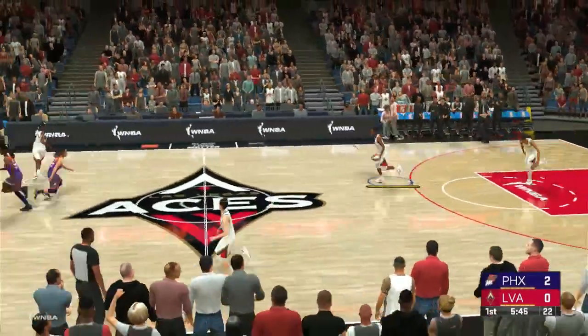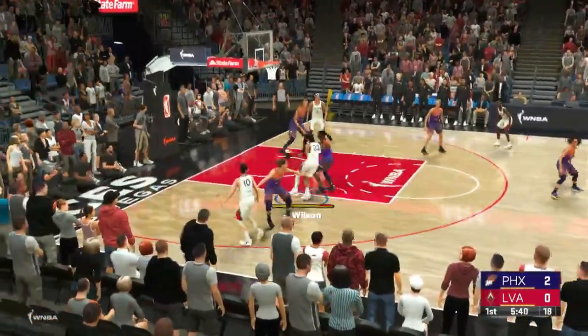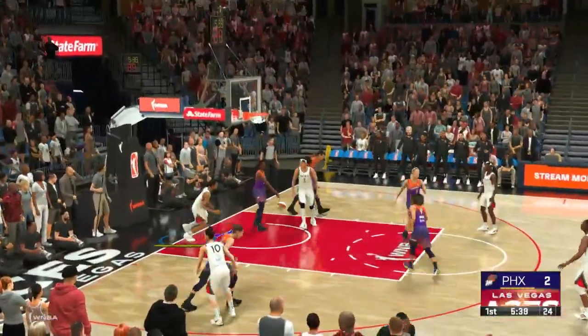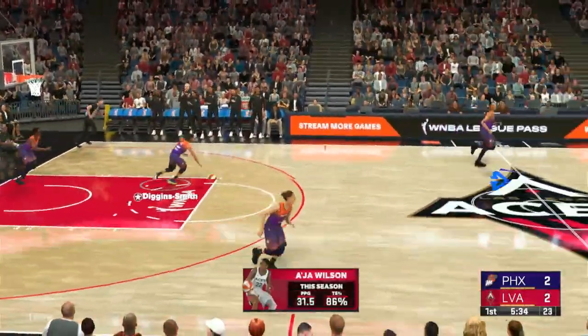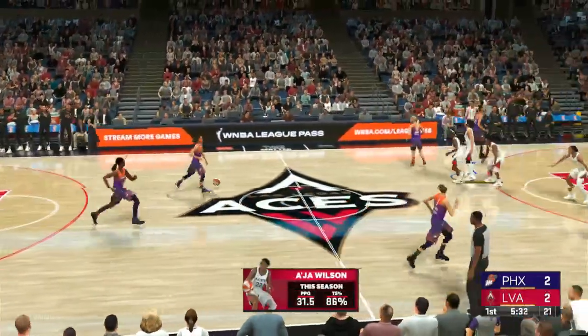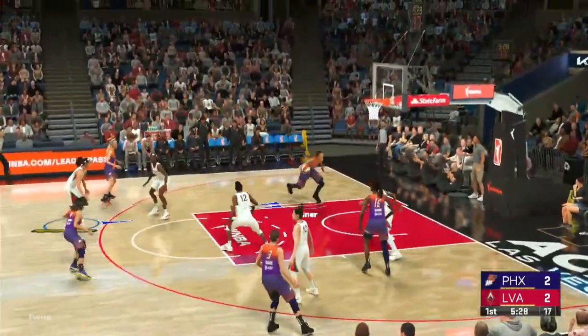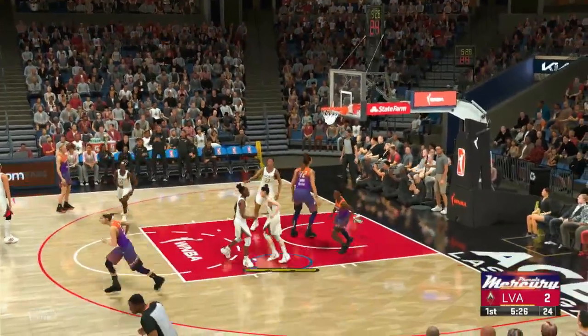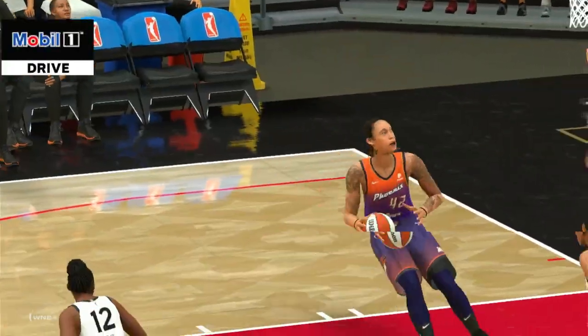With Griner's frame and fundamentals, she's become one of the league's most dominant interior scorers. That one drops. Her ability is matched only by her energy, guys. She's usually in the middle of everything for them. Pass to Griner. Yes, and it's Skylar Diggins with the assist that time. You can't leave anyone open on Diggins-Smith's team. You're asking to get hurt when you do that.